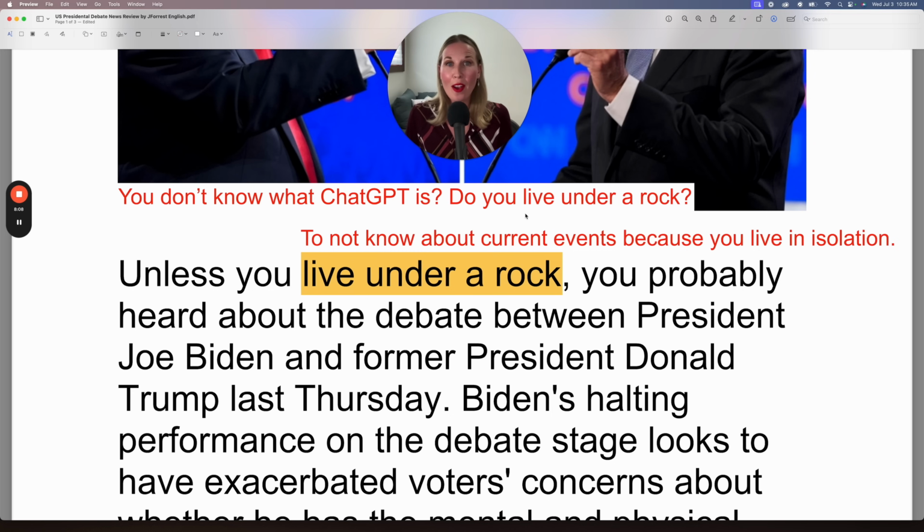So the next time you're having a conversation with someone and they don't know about a current event, you can say, do you live under a rock? So that's a fun idiom in English.